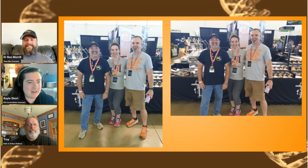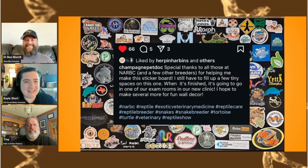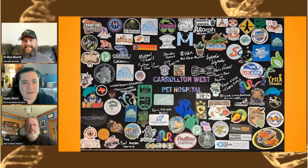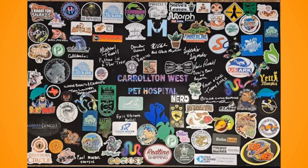And so of course we didn't get any pictures with Troy, but it's okay because we got him here now. But Sean got pictures with the Herp and Harbins, and met up with Okie Mom Balls, and she actually had strawberries and cream cookies ready for Sean. Look at the smile on his face. That's how the cookies made him feel. He said they were the best ones he'd ever had. So apparently Jen does work with her baking skills. That's awesome. And let's see, it was Champagne Pet Doc. What's their official name? At the Carrollton West Pet Hospital. They had this really cool sticker board they tagged us in, and look at all the folks that were in there.